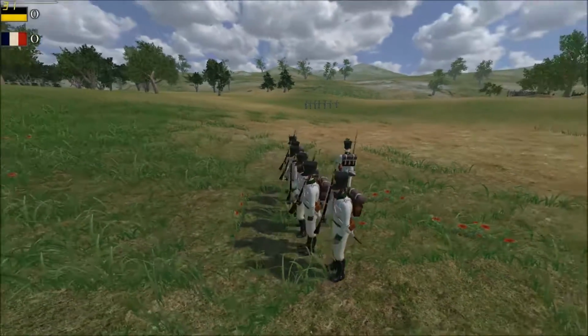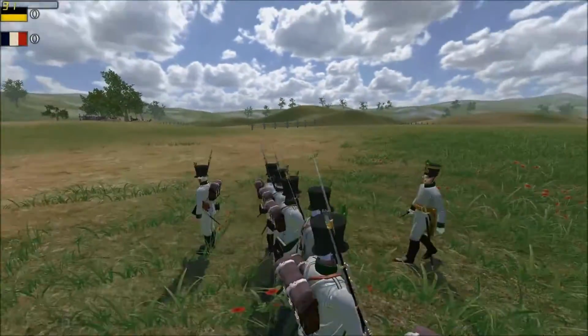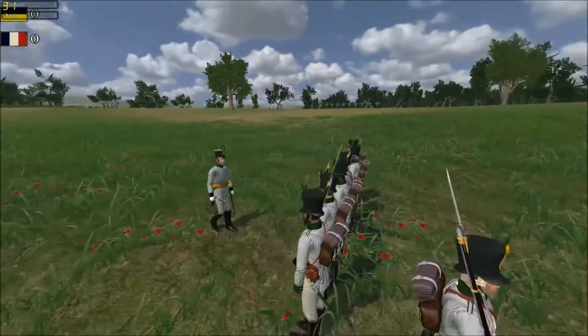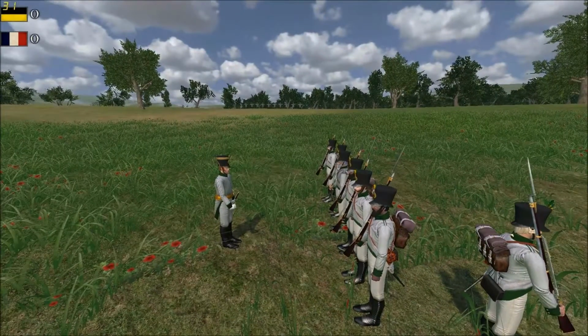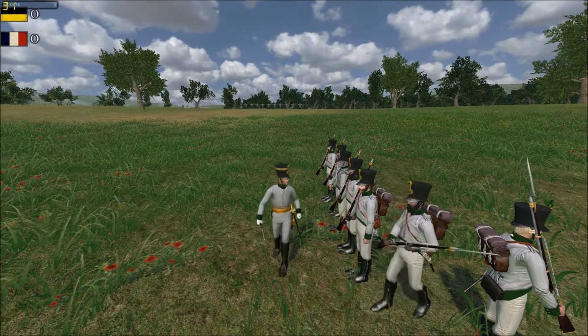Wheel left. There we are. Why is it handy to use this command, guys? Quick turn. One standstill. There you go. We'll explain. Right. Very good. We'll do it a few more times.